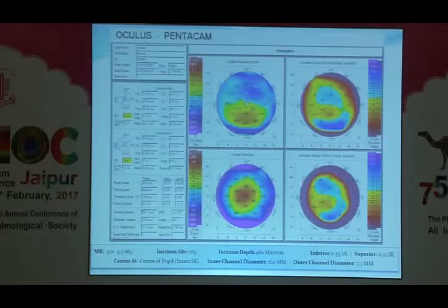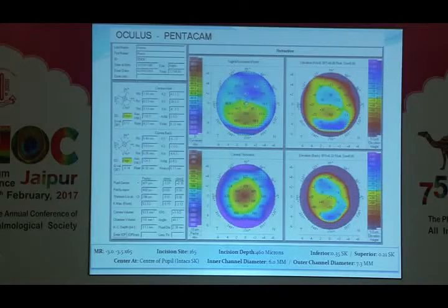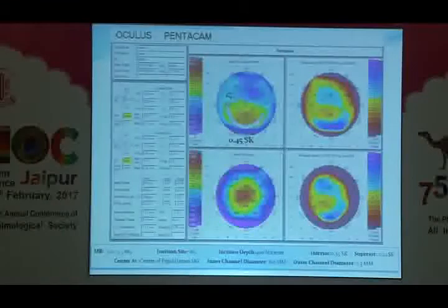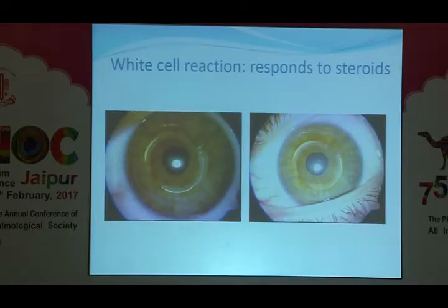And this is yet another example of a very decentered cone. And here, as you can see, it's lying outside the 5 millimeter zone as well. So here I've planned an SK segment of 0.45, and let's look at the result. So you look at the refraction, it's dropped from minus 3 diopters with 3.5 cylinder to almost half, and so has the visual acuity improved, both in the unaided and the best corrected.